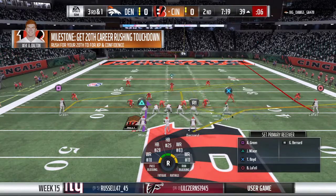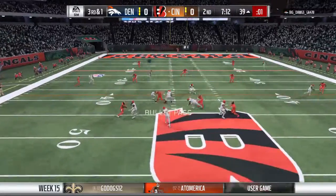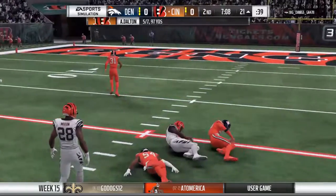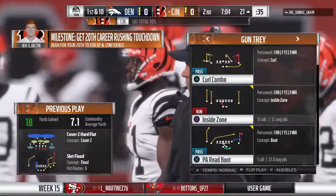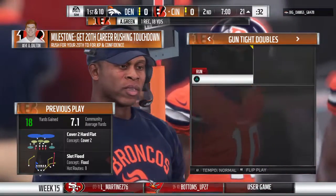And the slot man goes in motion left. They just do get the play off as he'll look to throw. He's got his man here. It's Green. And he will have a 1st down at about the 21-yard line. The Bengals passing game finding a rhythm. They've got another 1st.